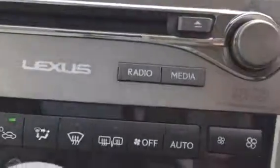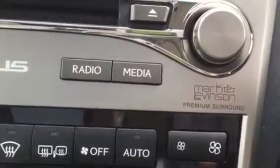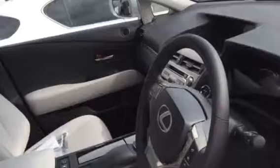The other added feature that it comes with now is the Mark Levinson audio system as well, which you can see there. Other than that, I think you should know all of the rest of the features that are available on the car.